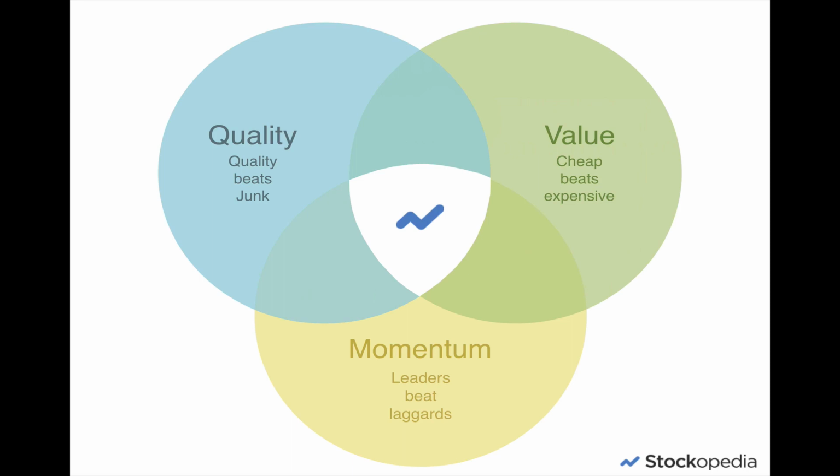The third part of this triumvirate is called momentum. And it's quite counterintuitive to a lot of private investors because they're always looking for shares that have been knocked down in price. But actually, strong shares that are leading, that are going up and are at new highs and breaking out, tend to keep outperforming, whereas shares that are falling and are reaching new lows tend to keep falling.